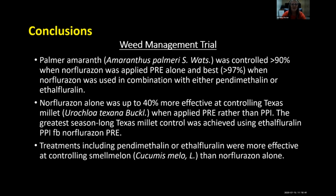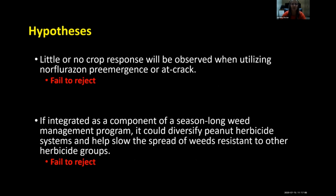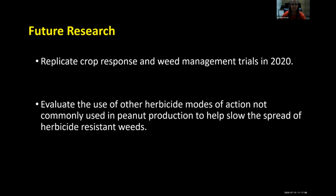Treatments that included pendimethalin or ethylfluralin were more effective at controlling smell melon than Norflurazon alone. So the practical implications of the study are that when used at the labeled rate of 0.44 kilograms of AI per hectare, Norflurazon has the potential to be an effective component of a season-long weed management program in peanut production with no adverse effects on yield. Therefore, we fail to reject both of our hypotheses.